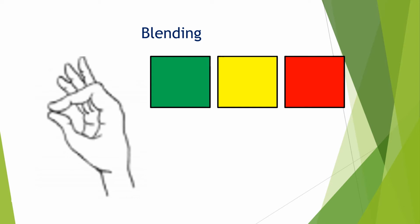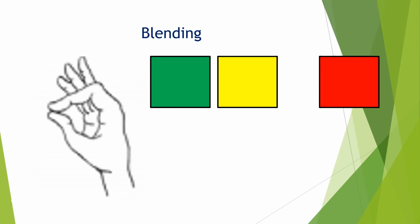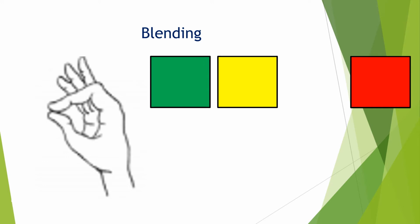Good job with those so far. Now, let's add another sound. So now we will do words with 4 sounds. Repeat after me. B, d, z, birds.